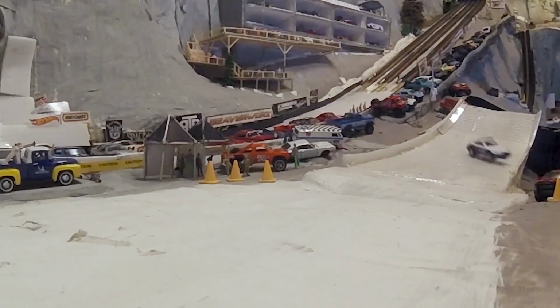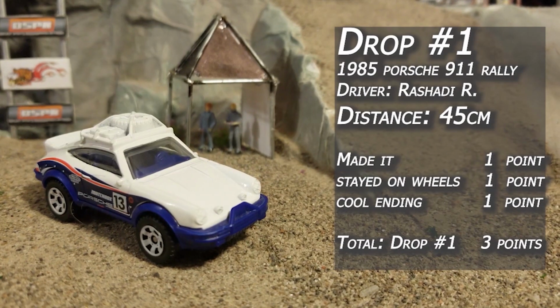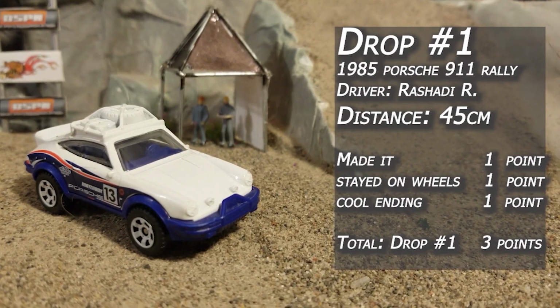Alright, 7 centimeters brings him to a total of 45 centimeters. That's huge. And the fan cam shows you a nice smooth run. And that hooks Rashadi the full 3 points and a 45 centimeter distance.